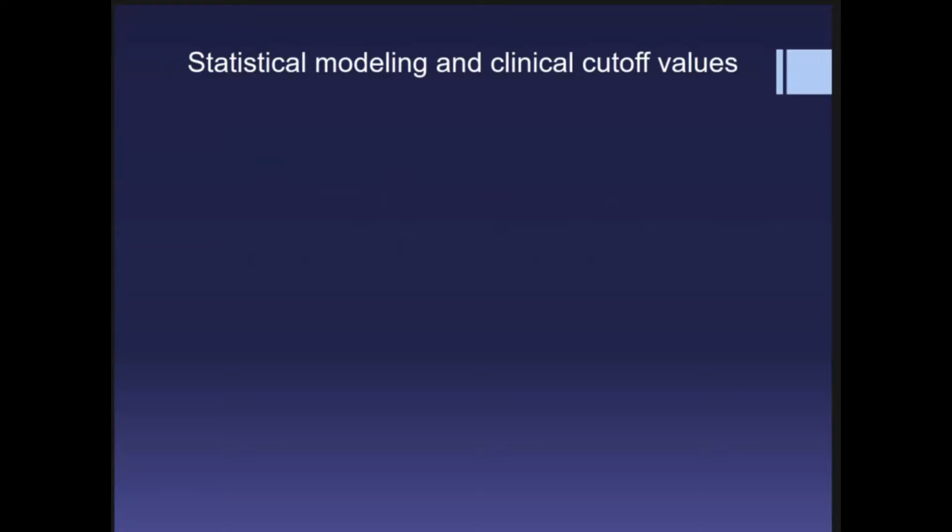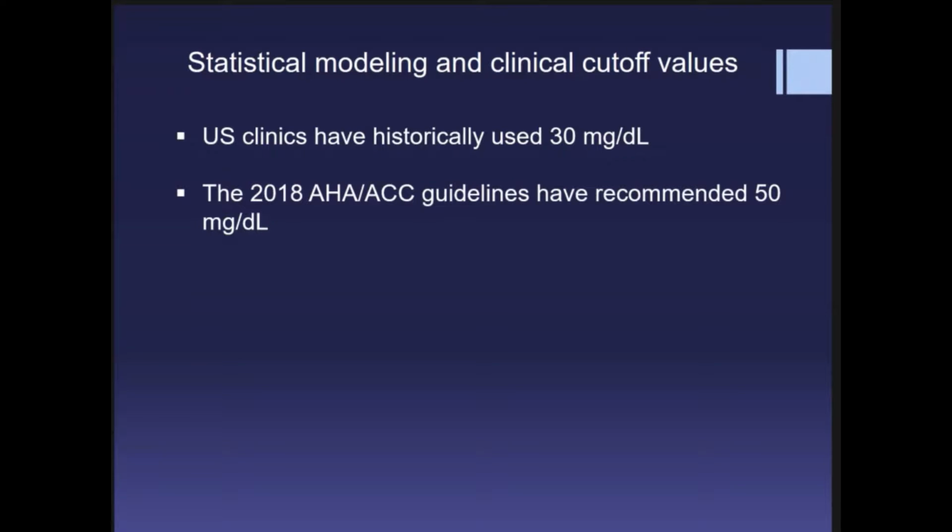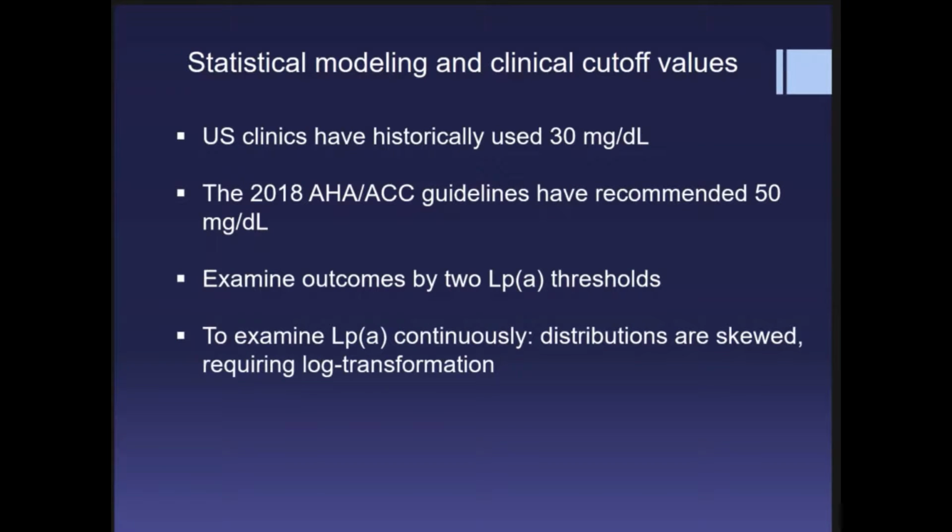Now, before getting into our actual findings, I'd just like to take a step back and talk about modeling a bit. Obviously, if you have these race-specific distributions, then you can't just take a quartile or a quintile approach, because then you're not comparing apples with apples, so to speak. So, luckily for us, there have been clinical cutoffs established for some time now. Historically, 30 milligrams per deciliter have been used across U.S. clinics and probably still are. And as Mike mentioned, in the new guidelines, they now recommend 50 milligrams per deciliter, but this level has actually been used for years in Europe now. So now we have 2 clinical cutoffs that we can look at, and then we can obviously examine it continuously because the distributions are skewed, do a quick log transformation, and so we can look at it in 3 different ways essentially.